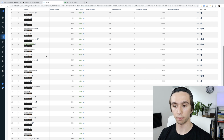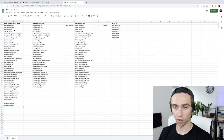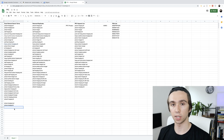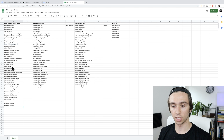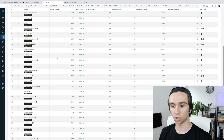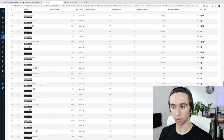Picture hanging tool, picture hanging kit. And we go through here, right? The next one down, all of these, picture hanger, wall hanging kit, push and hang picture hanging tool, picture frame hanging kit, right? You get the point. Every one of these is only gonna lead me to my product. So what I've done here, I built out to about 40 keywords, right? I literally just scrolled through here and I kept finding things that had something to do with my product.